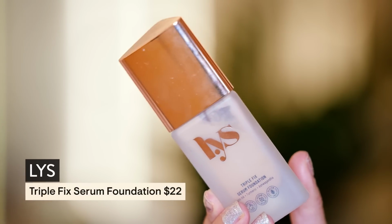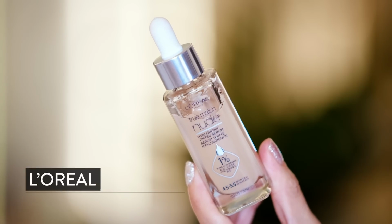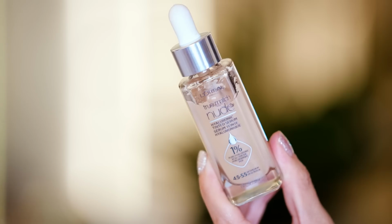LYS. I used this quite a bit and I really did like it, but I have had this for a really long time. And honestly, I'm looking at this bin. Here's another Mally foundation that needs to go. And I don't really come in here, you know? I have this L'Oreal True Match Nude, which I also super love. This reminds me of the Beauty Blender Bounce, and I've loved on this one quite a bit, but it's old. I don't need it anymore.